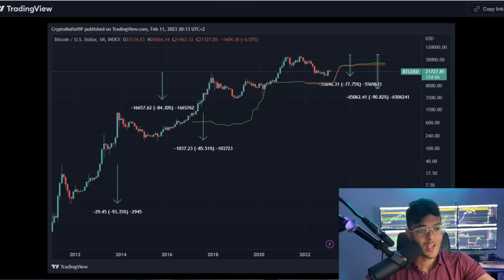So is that too much? Probably, yeah. It's definitely a very big correction. It's unnecessarily big in my opinion, but is it impossible? No, I wouldn't say so. We saw 93% before, we saw 85% twice. Is it completely off the charts in terms of what's possible to say that we could get a 91% drop? I don't think so. I don't think that there's one magic price level either.